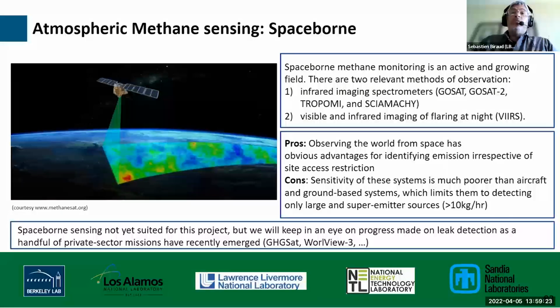And observing the world from space has obvious advantage for identifying global emissions, irrespective of borders. However, there are also downsides to observing sources from several hundred kilometers away, right? First, still, the sensitivity of these systems is much poorer than aircraft and ground systems, which limits them to detecting only large and super emitters. I mean, as we've seen with the recent study by Thomas Lauvaux, where they were able to detect globally ultra emitters from space, which was very, very nice, but it's for ultra emitters. And ultra emitters being, I mean, on our talks, we were talking about how many grams of methane can we detect. The ultra emitters are 2,500 kilos per hour. So we're talking about big sources.